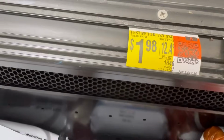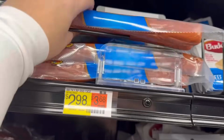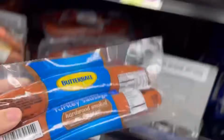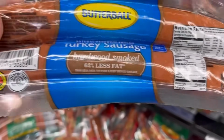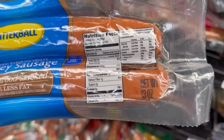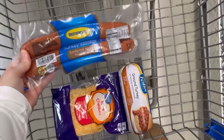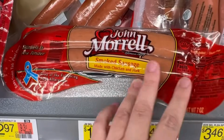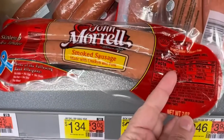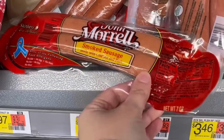Best of ground turkey. Super cheap. There we go, 13 ounces. Okay, 13 ounces for $2.98. John Morrell is still a better price. There's just only one here, and I would need 2.